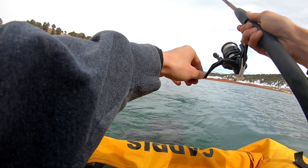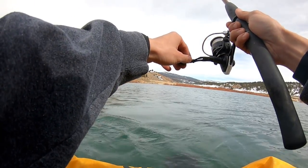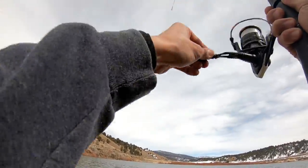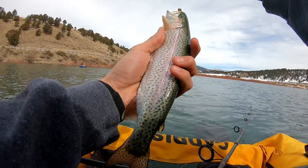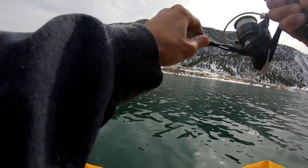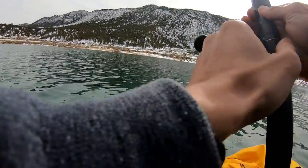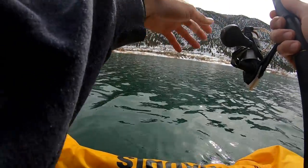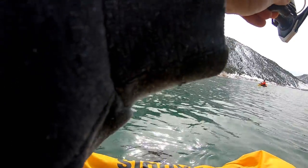Oh, it tapped it. Yep. Got it. All right, another bowie. This one looks really nice. Nice colors, nice dots. Again, Firetiger killing it. He's on it. Dude, my line tightened up. I wasn't even feeling him tap it. I just saw my line tighten and move, so that's why I jerked. Got one. No, that one's a little itty bitty bow.